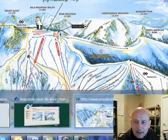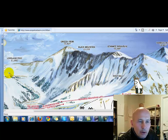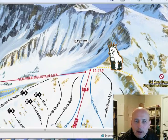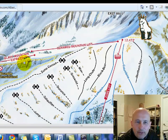So let me see if I can get the back side up here. So now we're on the back side looking over. We're looking at that crazy looking east wall, and here's the road. Here's the old Loveland Pass dropping in over down there to I-70 over that way. And here's our little mountain goat right here, just keeping an eye on everything. And that one lift was called the Black Mountain Express on the front side.